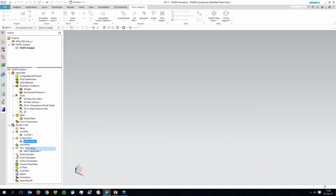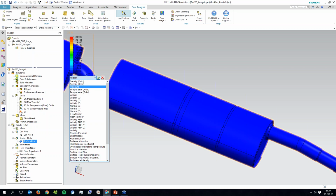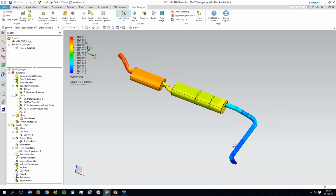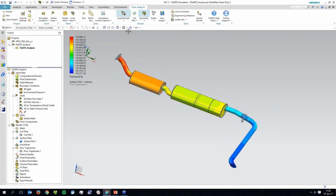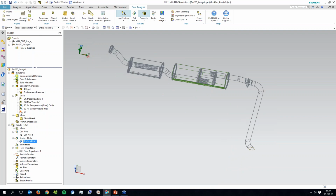We can also have a look at a surface plot of the pressure within our exhaust system. It's just going to grab the geometry now and we'll have a look at that. I've plotted that by velocity still, but let's go back to pressure. We can see the pressure drop across our exhaust system from the inlet all the way through to the outlet, and that's what our pressure distribution through our back box looks like. And again, we're still in NX, and all the pre and post processing is done directly within the NX environment.